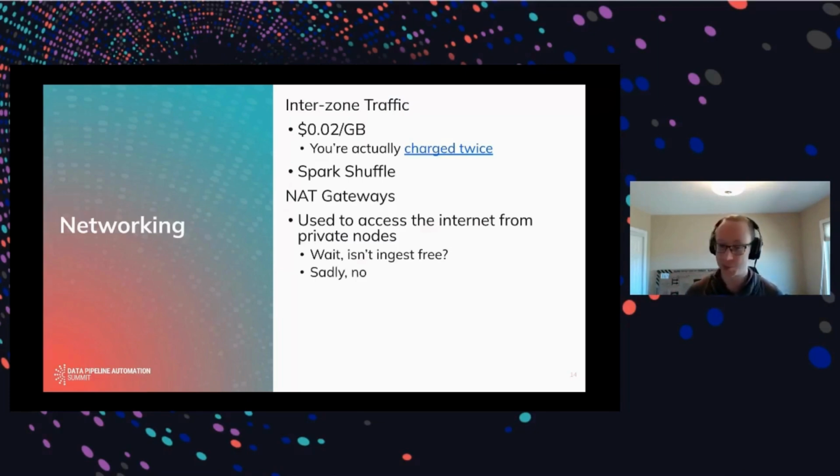Sort of. So no, kind of yes. If you write data from the outside world directly into a bucket, that ingest is free. But if you are orchestrating a bunch of Spark jobs in order to process that data, they do need to get to wherever that data is stored. So if you're looking at the public internet for getting to that data, you're going to end up looking at 4.5 cents per gigabyte.